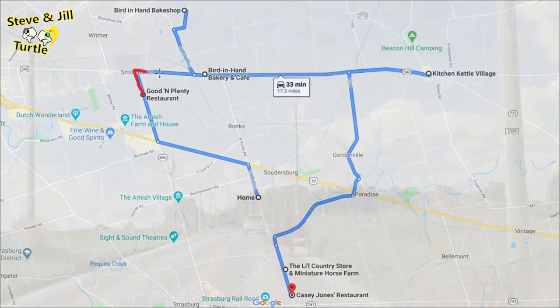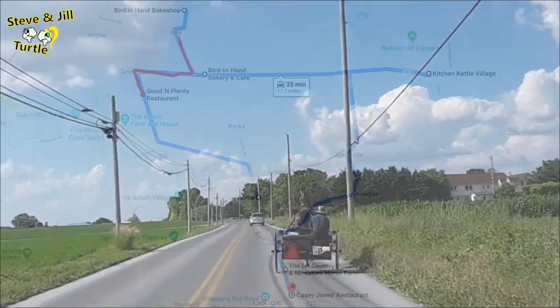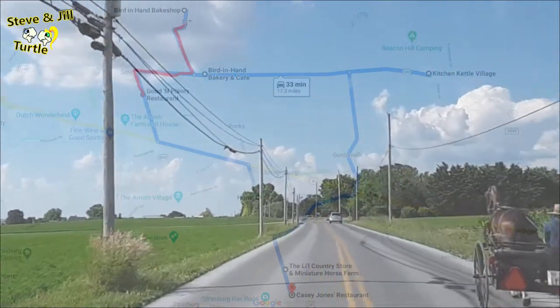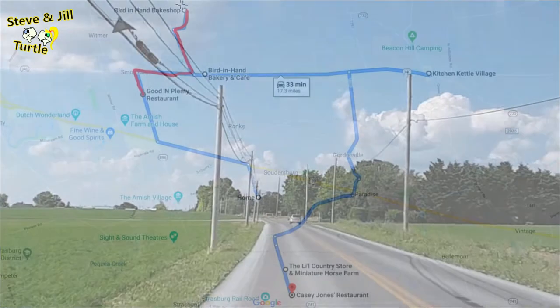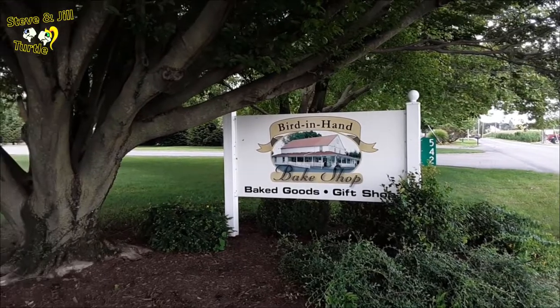As we leave the Good and Plenty restaurant, we take a left onto 896. And just down the road a ways, take a right onto 340. A left onto Beachdale. A right on Gibbons Road. And just down the road on the left is the Bird and Hand Bake Shop.